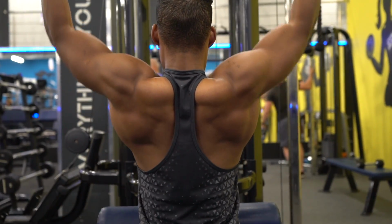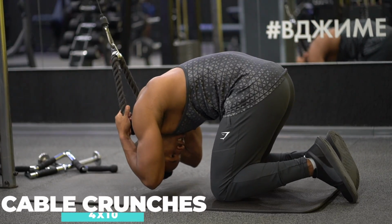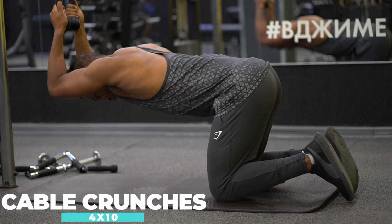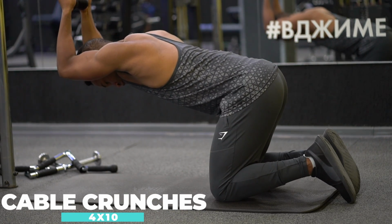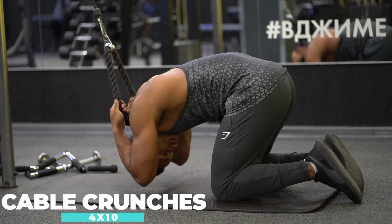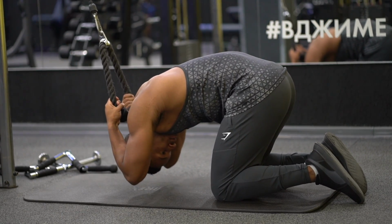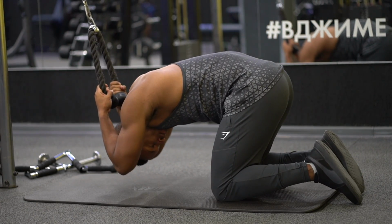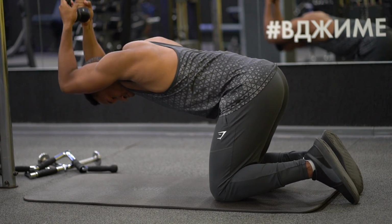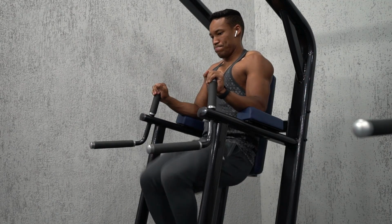Now the first ab workout that you're going to be seeing here is a cable crunch. Now the cable crunch is very complicated if you're not doing it correctly, but very simple at the same time. So you want to keep your body in a fixed position, your arms in a fixed position as you see, and you want to curl into your stomach. Imagine you want to be able to touch your belly button with your nose. And as you contract down, you want to breathe all the air out so you can maximally contract your abdominals.